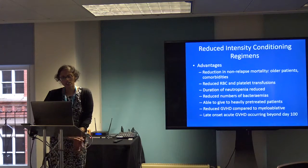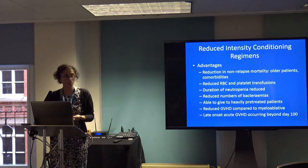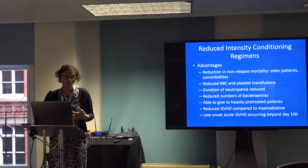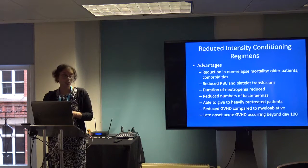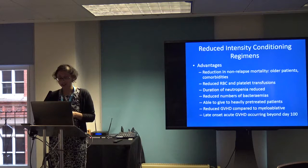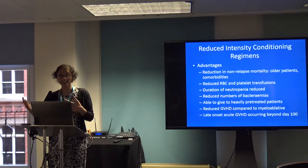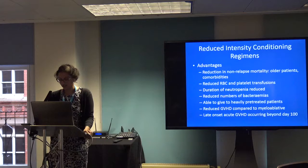So reduced intensity conditioning regimens, as I've mentioned, have allowed us to do transplants in older patients and those with comorbidities. They are less strong. There may be less of a need for blood and platelet support in some patients. It's possible that the duration of neutropenia will be reduced and that there'll be less infection in this situation. And we can use this in a group of patients who are actually very heavily pre-treated. There may be reduced graft versus host disease compared to a standard intensity transplant, and it may be that we can delay the onset of graft versus host disease that we may see beyond day 100, and that's partly to do with the preparative agents that we use in the transplant.